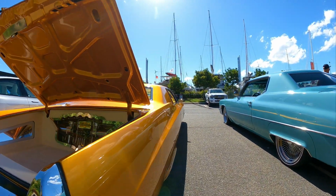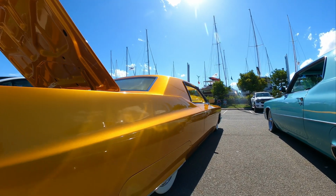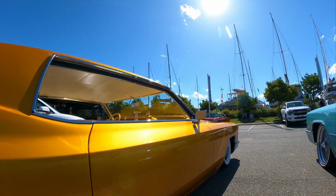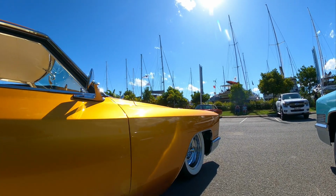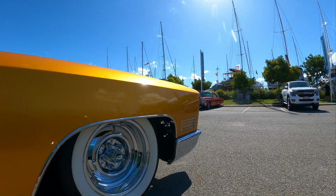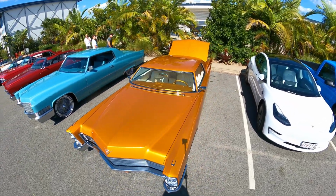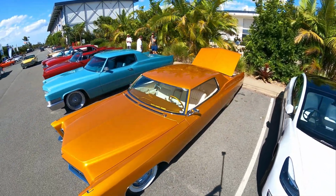I just love the colour that the owners picked for this car. Very unusual car, really gold in colour. I think the car's called Gold Class actually, which is written on the dash, which I'll show you a little bit later. Here we go up for a higher view. You can see those extended headlights out the front of the body. It's quite an interesting look.